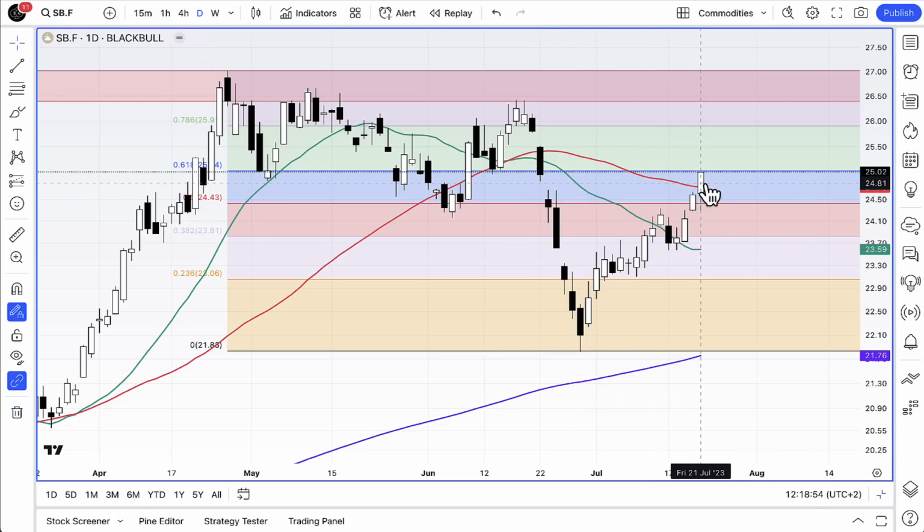We are at the 61.8% Fibonacci level. I'd like to start selling sugar at the 78.6% Fibonacci level once that gap is closed, and that would be around about 26 cents per pound. So look for that level on sugar if you're a sugar trader. I'll certainly be looking to start taking some short positions around about 25.90 to 26 cents per pound.